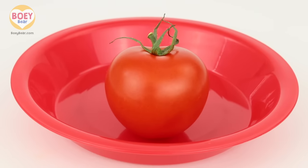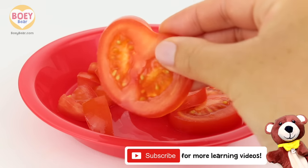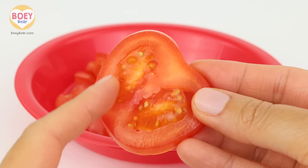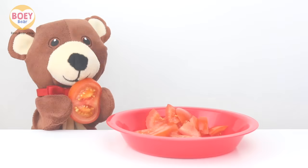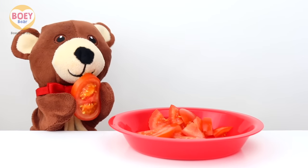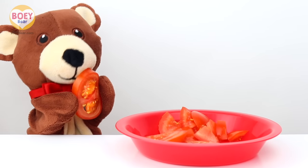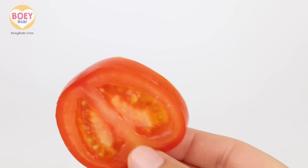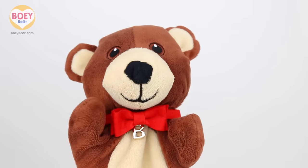Let's see what a tomato looks like inside. Here are tomato slices. You can eat the skin and also the seeds. It's sweet. Yummy! It's so sweet and juicy. Now it's my turn to eat my tomatoes. They're so juicy and really healthy. Yum! I'm so full now. That was yummy!